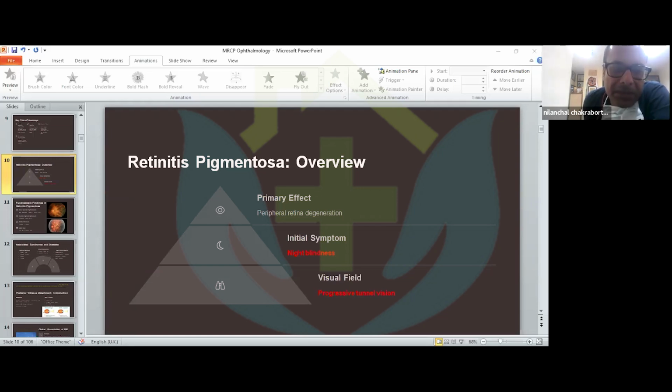And if you see the optic disc, they will specifically mention there is a waxy pallor. So it's vascular layer of the main optic disc is gradually slowing down. It may be associated with some congenital symptoms and with that features, but these are not that important. Main issue, the two features you have to remember for the examination purpose: night vision loss and gradually onset peripheral vision loss causing tubular vision.